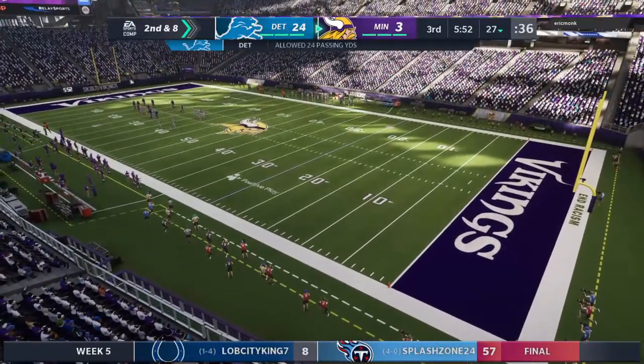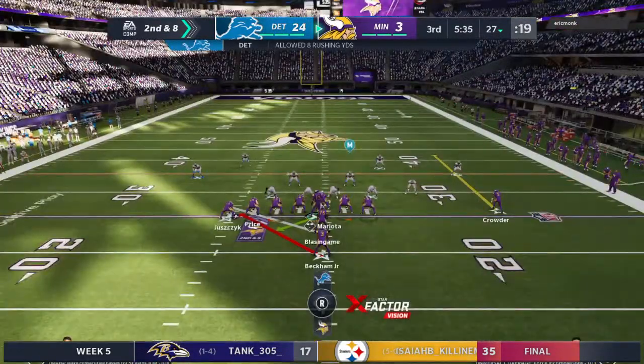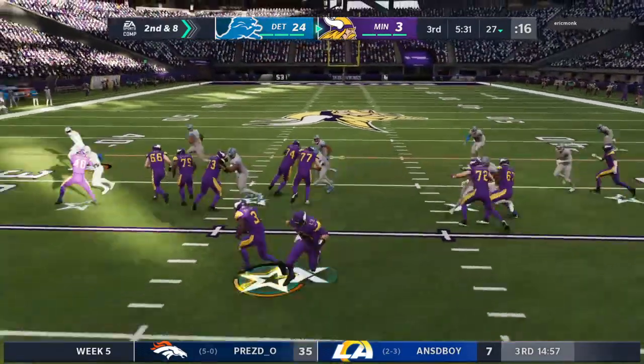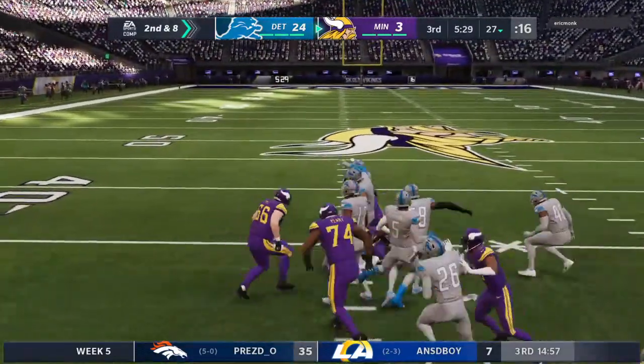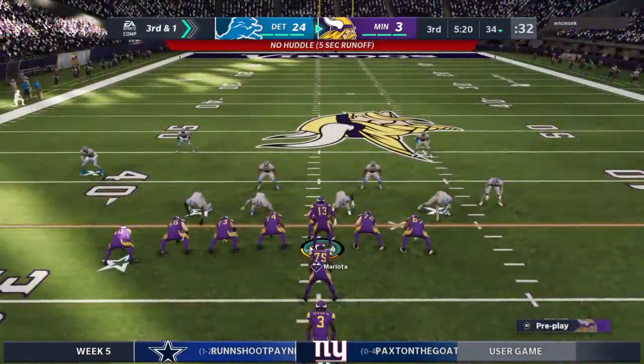Well, they certainly have been able to get him going and establish the run, so I think it's time to abandon that plan and start chucking it all over the park. And you know who's excited about that? The defensive front. They got to just pin their ears back and get after him now. And he'll take this up near the 35, maybe the 34.